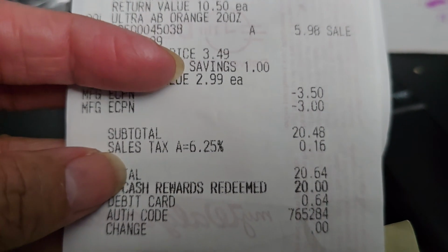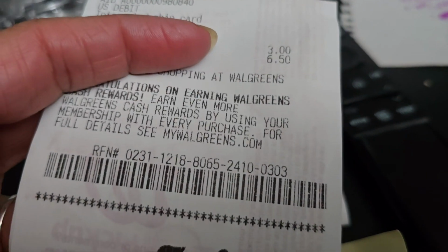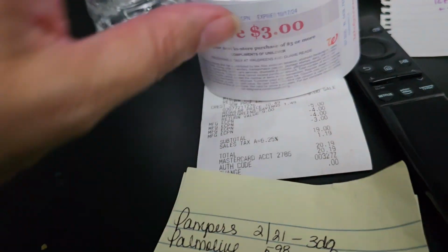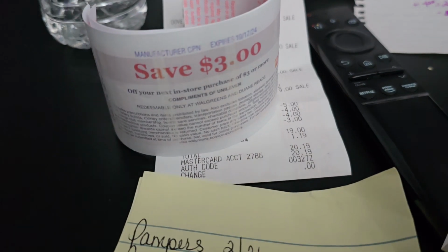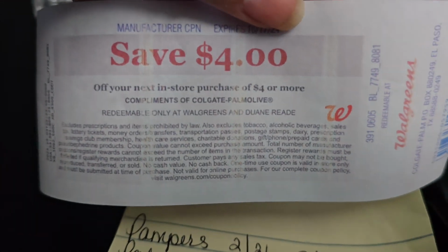So $20 in Walgreens cash redeemed and paid 64 cents out of pocket. There was no Walgreens cash to be earned on this one. And where'd it go? Oh, here it is. And then I got back the $4.